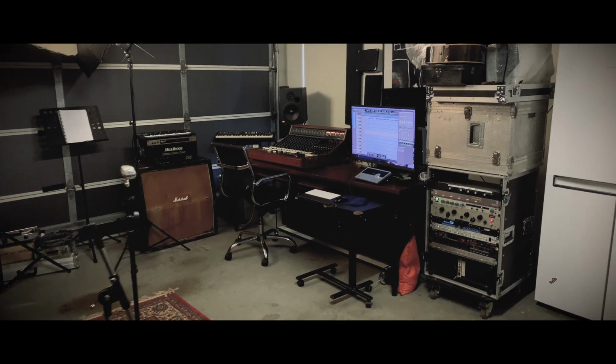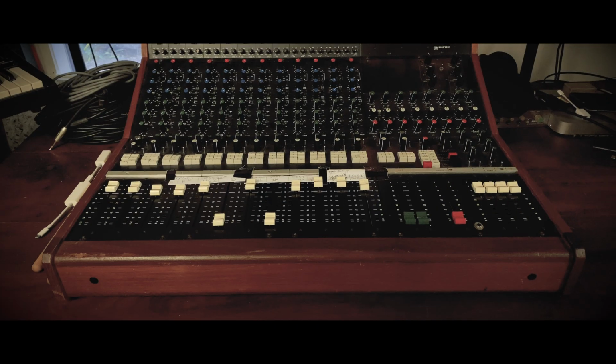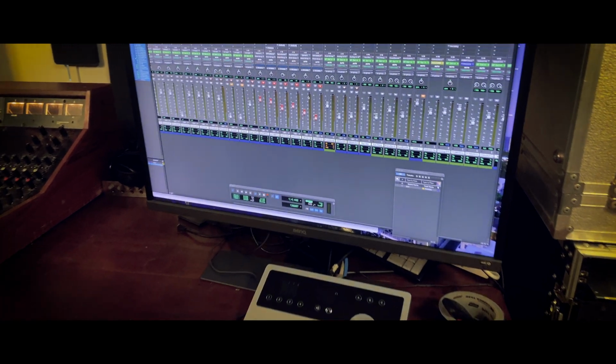Incidentally, over here in the corner on a red gum table, I have a Chilton console, a QM3 vintage console with lovely, warm, fat, rich, silky preamps. I'm also now today recording in Pro Tools.